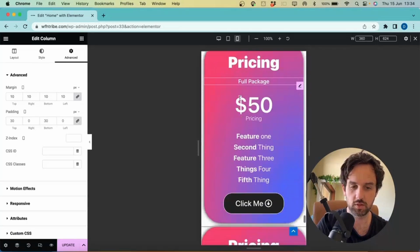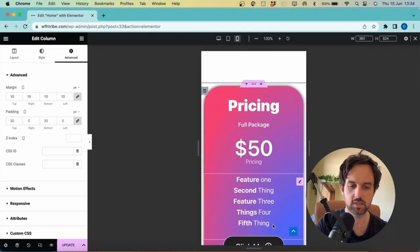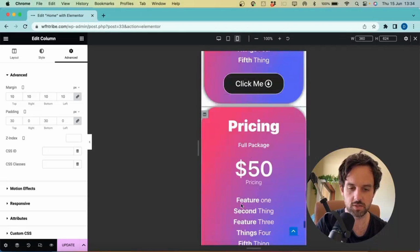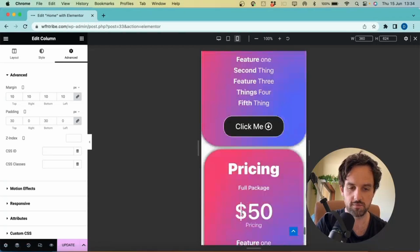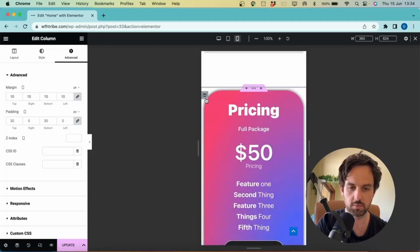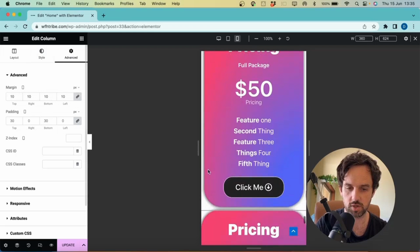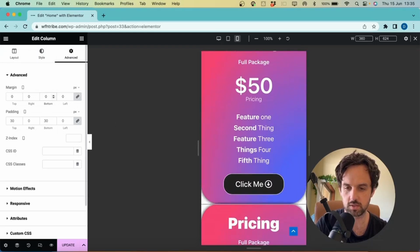The next section we do need to work on is the pricing. The text is perfect. It's very readable, and it's all centered, and it looks well on mobile. The only problem is there's not a lot of spacing in between them. So to fix that, we just need to click on Edit column up here on the left-hand side, and then we need to make sure Advanced is selected up here. And then the next thing we need to do is come over to margin, and we want to put a larger margin at the bottom of this one.